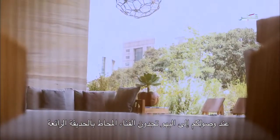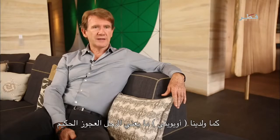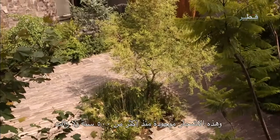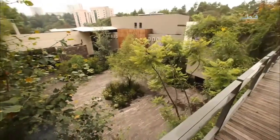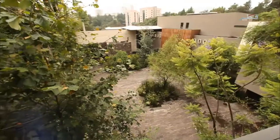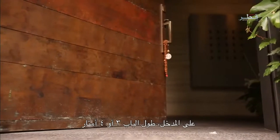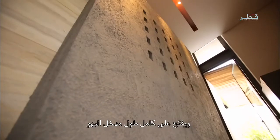When you arrive into the lobby, you have this beautiful courtyard surrounded by the most amazing gardens. And we have ahuehuete, which means the wise old man. This is a tree that grew for 500 years, so they're still there. As you come in, the door is probably 3 or 4 meters high, and it opens the full length of the height of the foyer d'entrée.